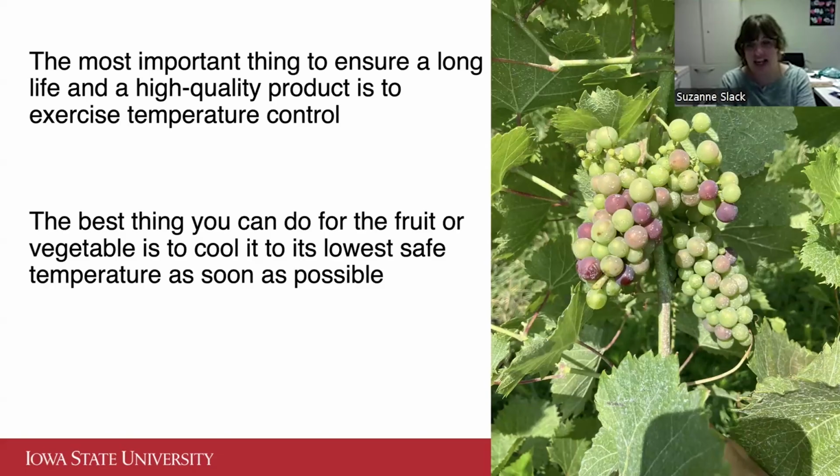It's actually the inactive ingredient in toothpaste, kaolin clay. So we're going to be spraying our grapes, in this case, with the kaolin clay to help keep the sun directly off our grapes. There's a lot of crops that it can be used for, and I'll talk about it a little bit more later. But the best thing you can do for fruit or vegetables is to cool it to its lowest safe temperature as soon as possible, keeping the sun off of it in the field, and then getting the heat out of it as soon as you can.